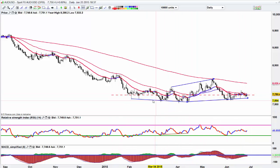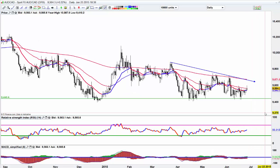I've marked out this bottoming pattern here, and we've got a little hammer in there two days back. We're holding just in a narrow range. I'm saying this quite a lot, aren't I, at the moment? So yes, we need to bust out of that, but I think we could at least go and retest 80 sometime soon. So I'm a buyer of the Aussie US, I'm a buyer of Aussie CAD.